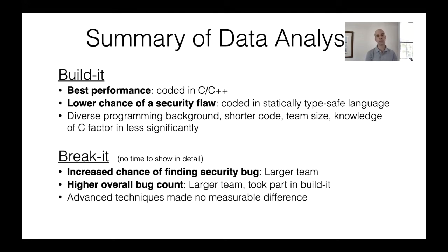So the nice thing about this is that it shows, in an extensive, empirical, well-designed experiment, the common wisdom that we already have, that programming in C and C++ will improve your performance, but it creates greater risk. What our contest does is it also shows the extent to which those things are true. That is, the performance gain is significant, it's pretty substantial, and also programs are 11 times more likely to have a security flaw. That's a substantial risk.